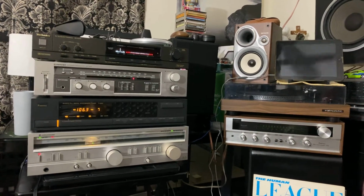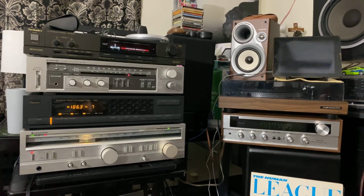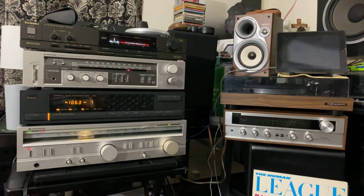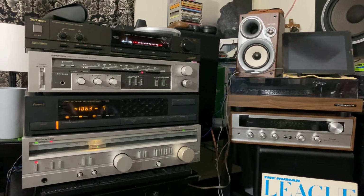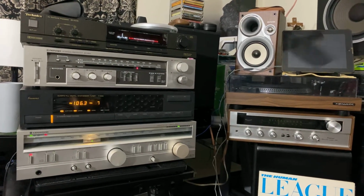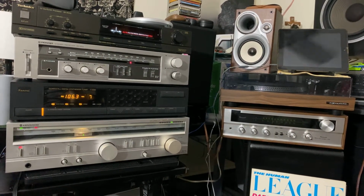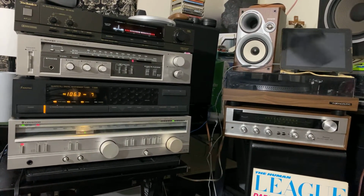Hey there, guys. Just making a video about my stereo system here. These are some of my vintage stereo receivers from the 70s, made in Japan. I have Technics, Pioneer, Sansui, Kenwood, a Realistic turntable on the right, a Sansui receiver on the bottom, and a Polk bass speaker subwoofer.